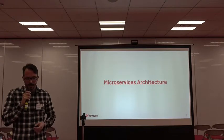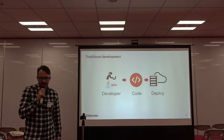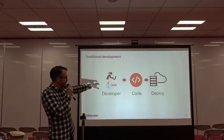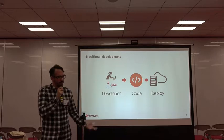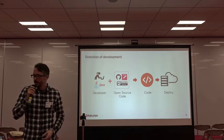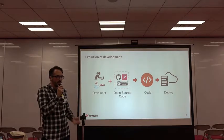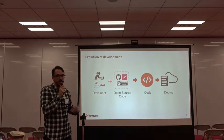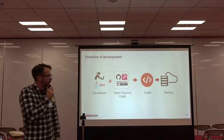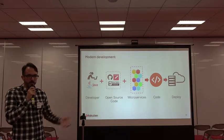Okay, so that's the front end. Now we're going to skip to the back end. So this is kind of how I see development evolving. Traditionally, you have your developer writing code, which they would then deploy. That's kind of how it worked. And then there's a lot of open source, and this has been going on and growing crazy, which means now your developer is empowered with all this other code that they can use. The power is, they can now develop faster, bigger systems, less developers. There's a massive shared pool of resource that we can tap into. So this is kind of where we are. And this is where we're seeing the industry going.